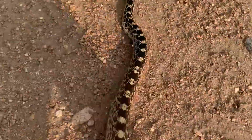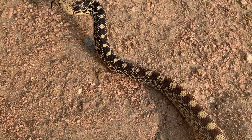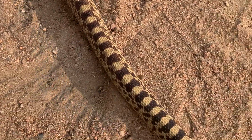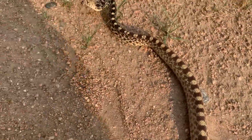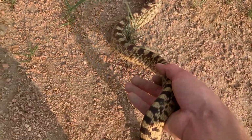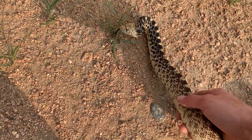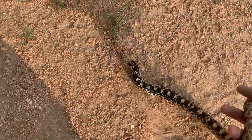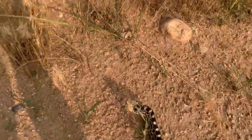This one is pretty high contrast, a lot of black and brown coloration there on the neck, and as you move further down the snake, it gets lighter and lighter, finishing in this yellowish orange with the dark black on the tail there. These guys are super common here along the Front Range, and as you can see, if you give him respect, I mean, he absolutely could bite me right now. And as long as you're just gentle with them and treat them with respect, they'll do the same for you. So I'm just going to let this guy continue moving off into the grasslands here.